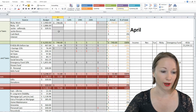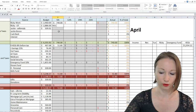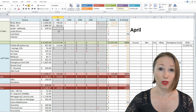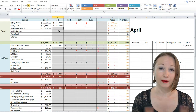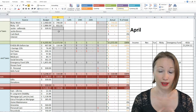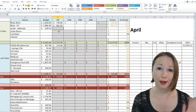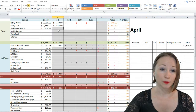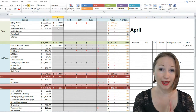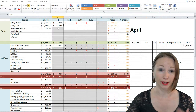My husband's overtime for the week was actually higher than anticipated. It was $832.50. Now they are working hard. They've been working every single day, 7 days a week, and then they were doing 10-hour days Monday through Saturday, and then 8 on Sunday. This particular week they actually did 10 hours all 7 days. So that's what that's looking like.